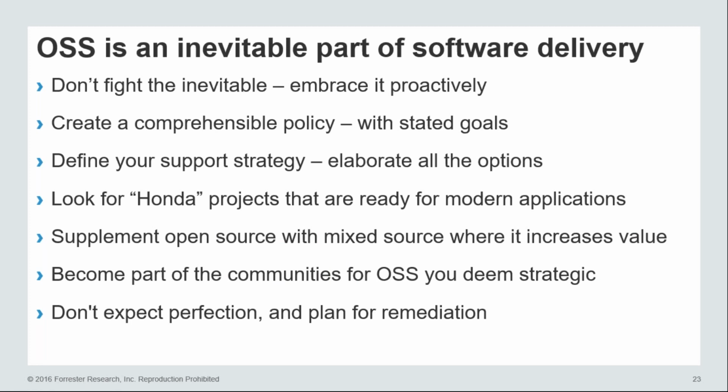What I would leave you with is, it's going to happen. So if you're skeptical, we'll be having this conversation again, and it's only going to get more and more necessary for you to figure out your open source strategy. Make sure that you have a comprehensible policy that says why you're using open source, what licenses you're comfortable with, and how developers can make sure that these tools get brought into your organization.